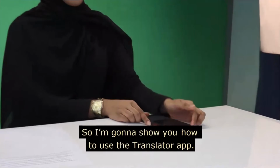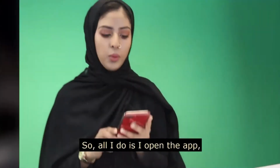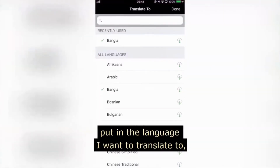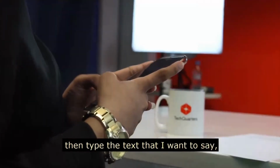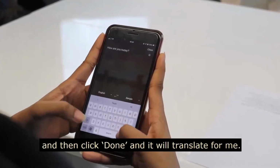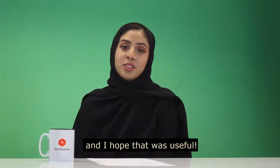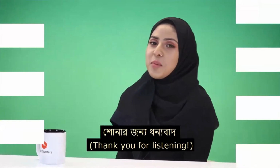So I'm going to show you how to use a Translator app. All I do is open the app, put in the language I want to translate to, then type the text that I want to say, and then click done, and it will translate for me. So that's how you use the app, and I hope that was useful. Shania Janya Dhanyabad.